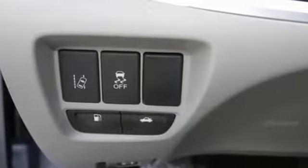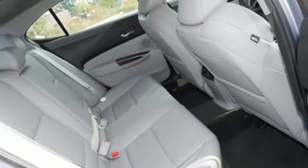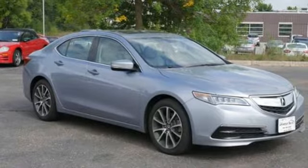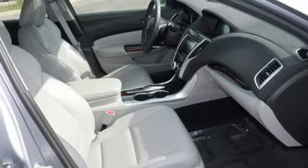It rides extraordinarily well with perfectly controlled body motions and isolated impacts, and it remains mercifully out of its bump stops in all but the worst bumps. At Acura, we manufacture exhilaration so you don't have to.